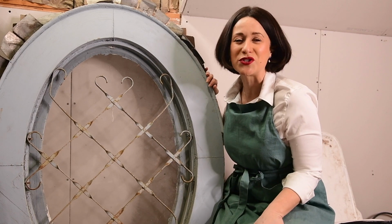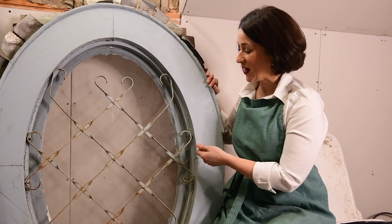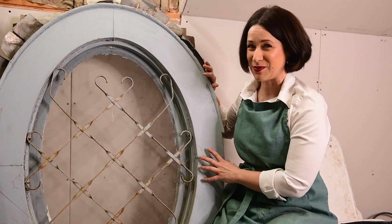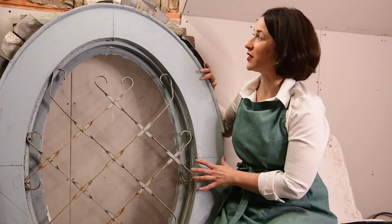So I get a lot of questions about the blue on the front door of the house, and it is called French Moire. And I just used the paint deck and held it up to this and tried to find the color that matched the closest. I'm going to keep this. I'm going to try not to paint this for now because I do like the fact that it looks really old.